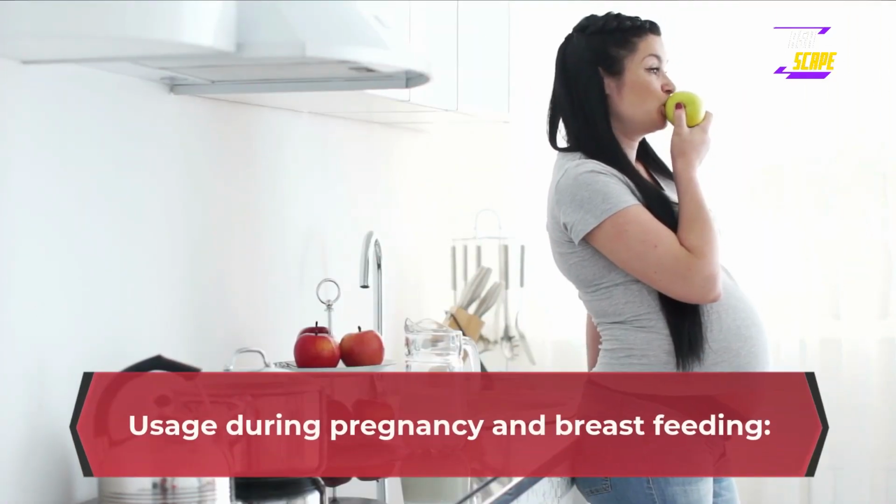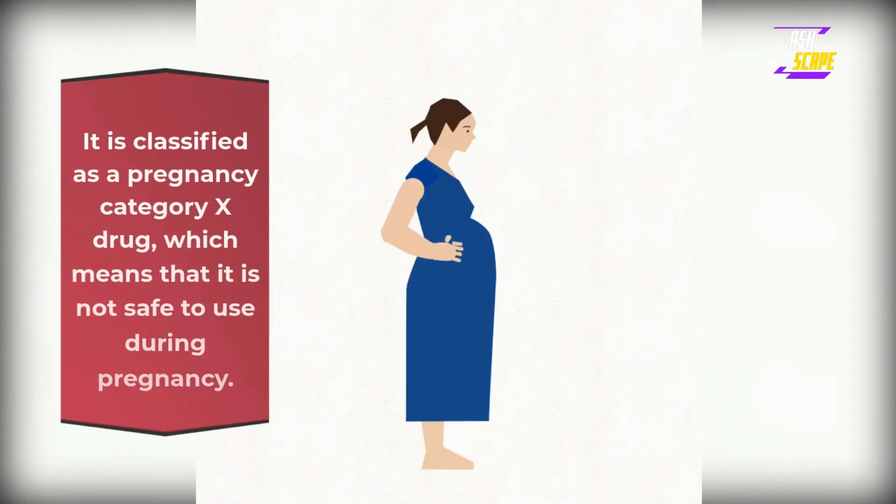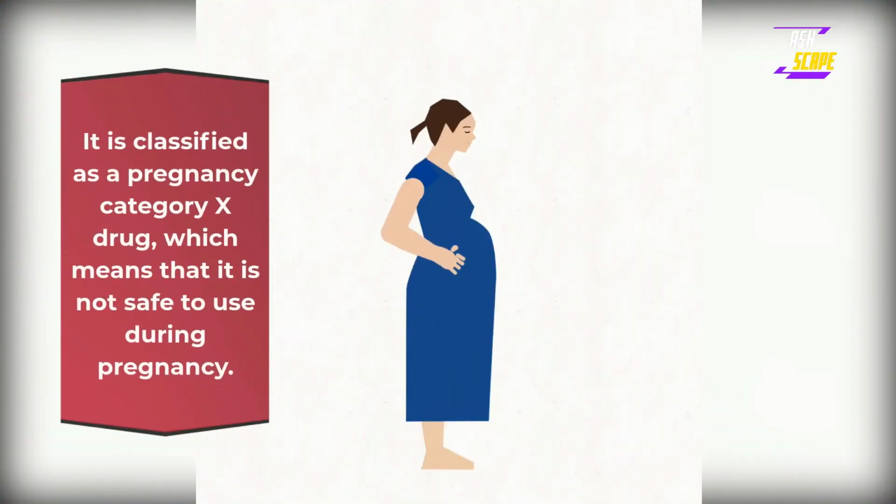Usage during pregnancy and breastfeeding. Atorvastatin is a medication used to lower cholesterol levels in the blood. It is classified as a pregnancy category X drug, which means that it is not safe to use during pregnancy.